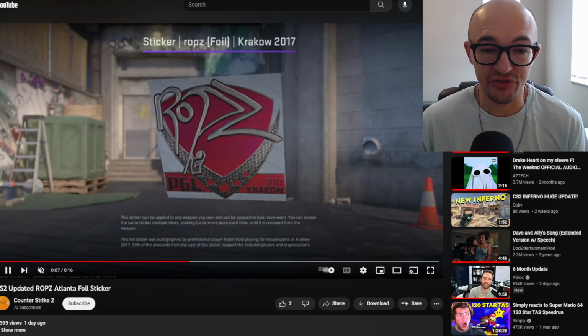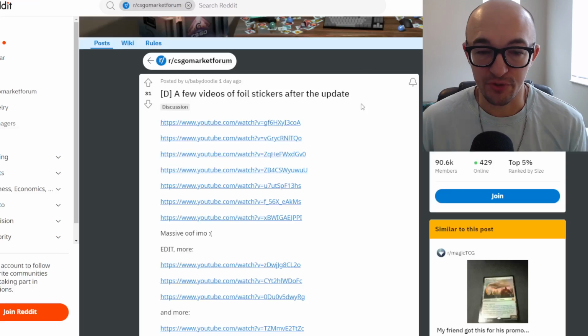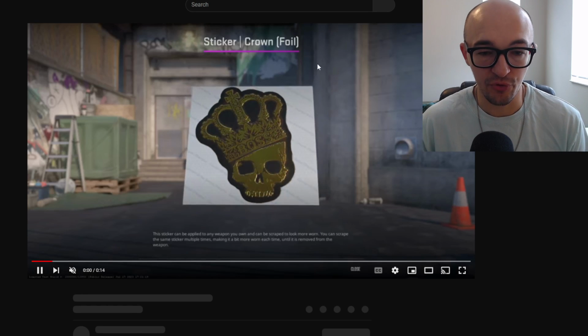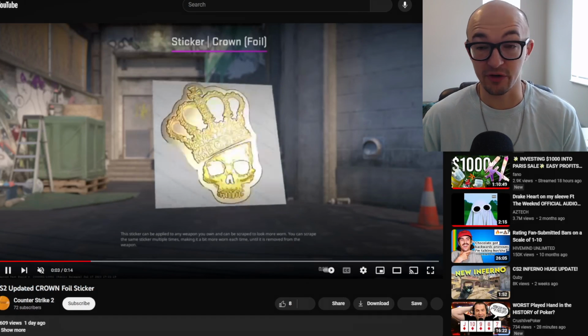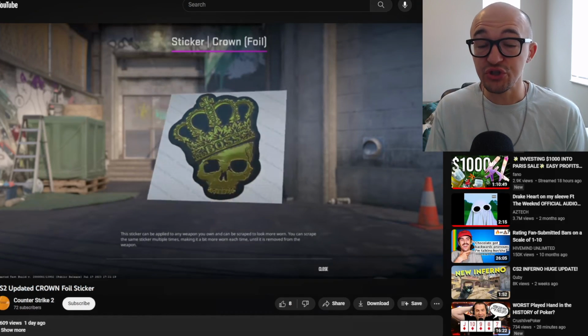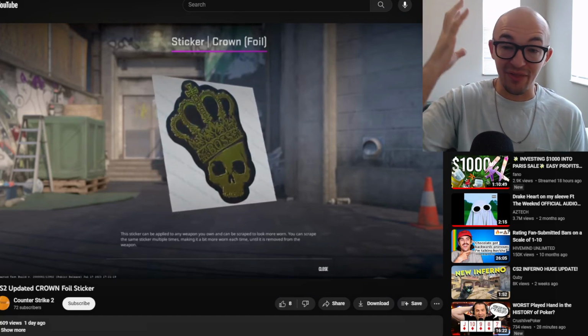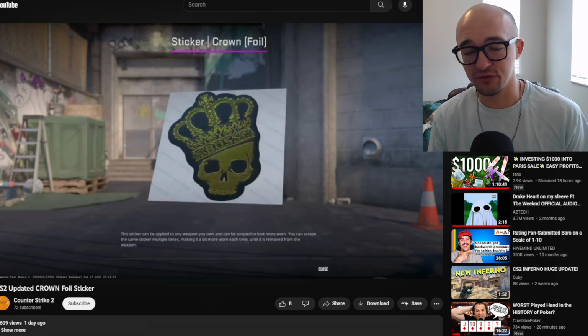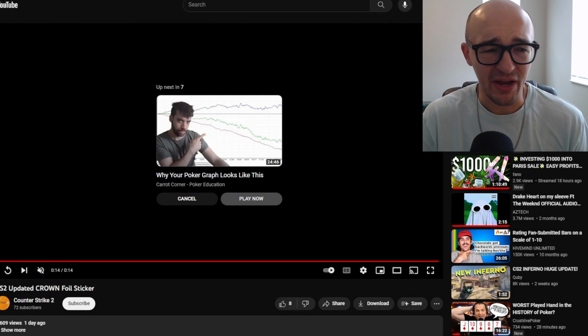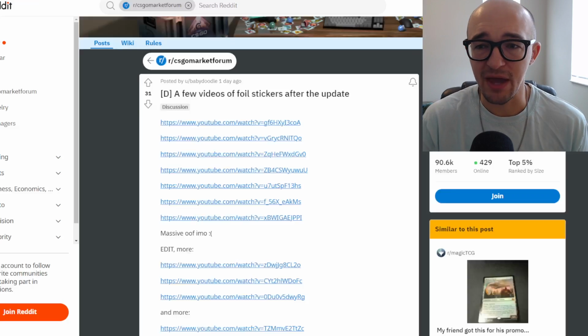Here's Krakow, obviously a very, very popular investment overall. It's what some of the Krakow foils look like. We can pull up maybe a couple more of these just to show you guys some examples. Here's a Crown foil. Obviously Crown foil, an expensive sticker, and look, when you turn it certain ways, it looks so dark. It is not bright. It is not light. It is not shiny at all. Now, when the light hits it perfectly, yes, it looks very, very good. But overall, I just think it's kind of strange what they did. And I know a lot of people are in the same camp and in the same boat too.